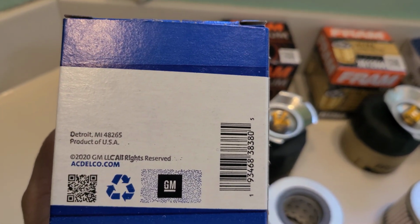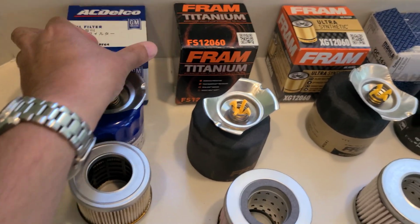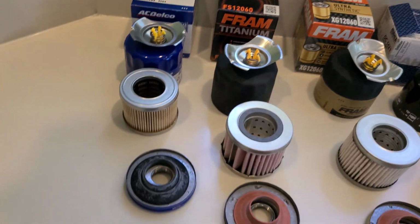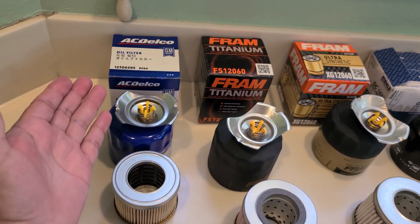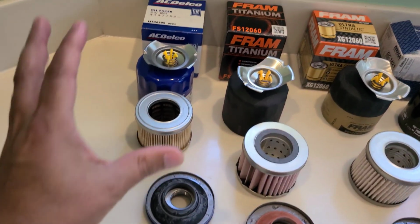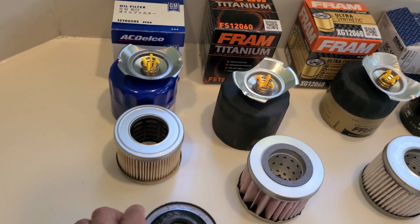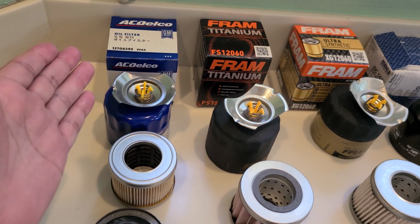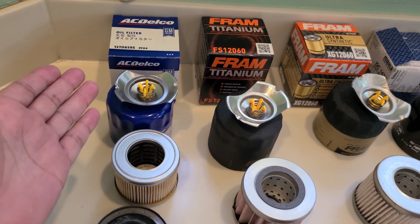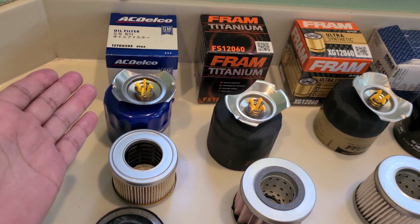And probably the most important thing about this filter is that if you are still under warranty, you may want to choose this filter. That's for the reason that if anything goes wrong with this filter that should cause a failure, particularly a failure of the engine, you will still be covered under warranty.